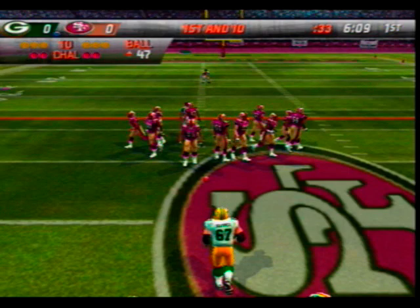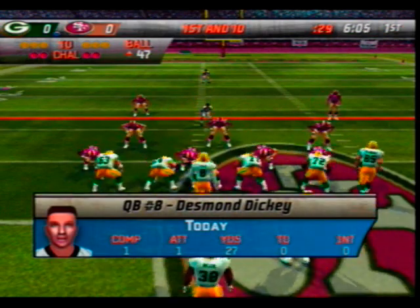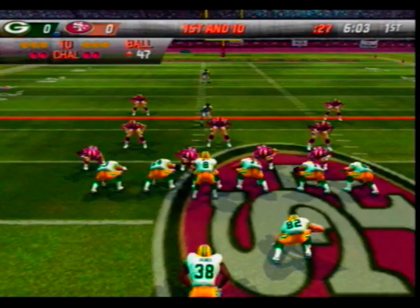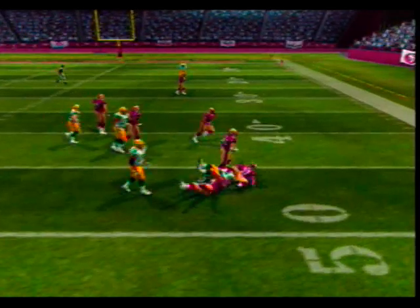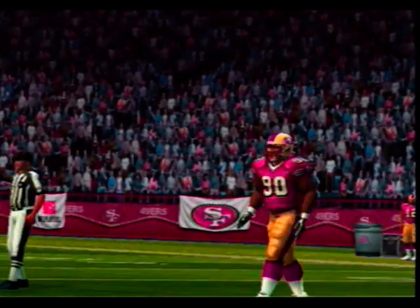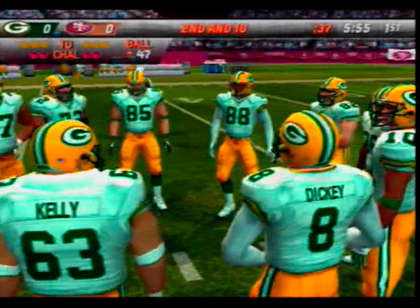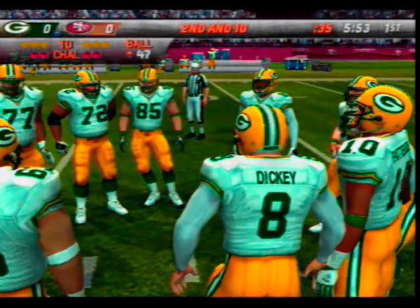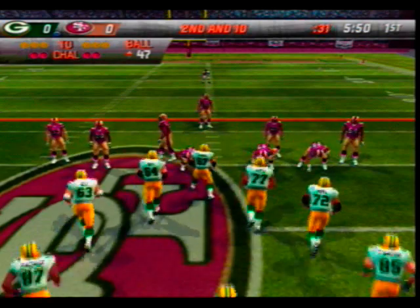Ball at about midfield, on the 47-yard line. Going to the right. McGuire is there for the tackle. They might not be busting off big games, but those linemen are really working hard down there. Ball on the 47-yard line.